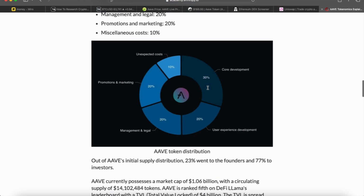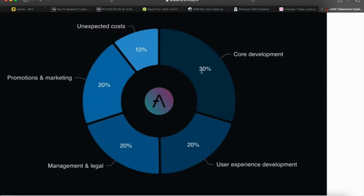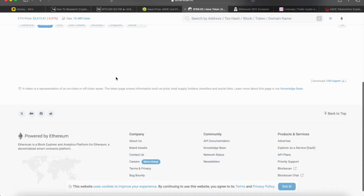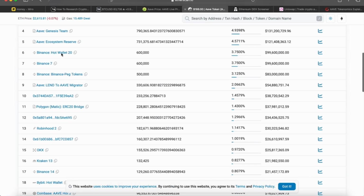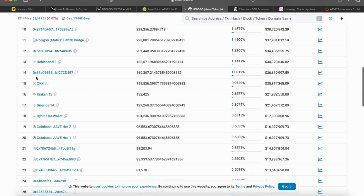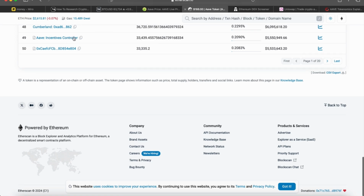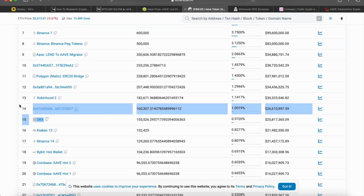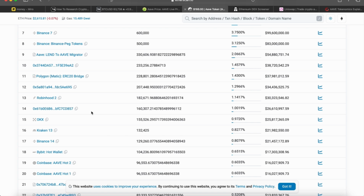Because how can you verify that core development got 30%? Yeah, but I can go on Etherscan and look at the data. Okay, great, let's go to Etherscan. How can you verify that these are some wallets, right? How can you verify for me that this wallet here doesn't control 100 other wallets? You can never know it. And this is why tokenomics are a metric which are more like a "trust me, bro."